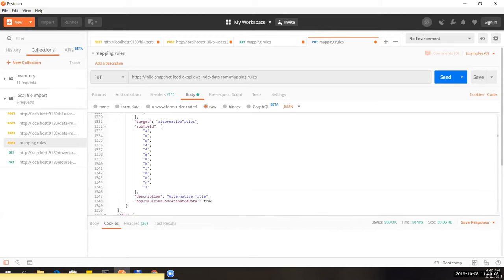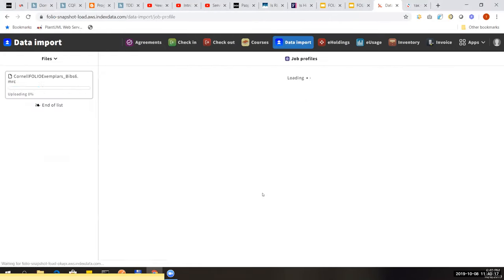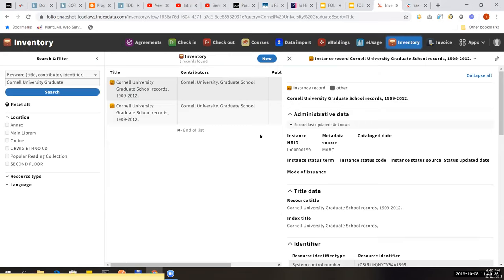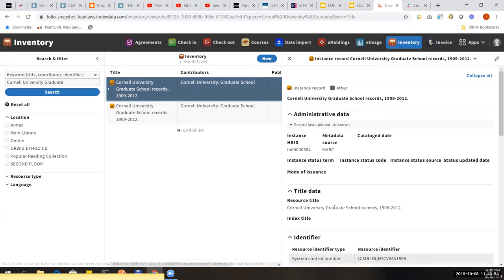All right, let's try to import another file and see the resulting instances. I click load MARC bibliographic records and the file has been imported. So I can go to inventory, and as a result, we have two instances. The first one is the one I imported before the demo with default mapping, so index title is not empty here. And this is the new instance we just got, and index title is empty here. That's because of the ability to edit mapping rules. Of course, if a user wants to restore the current state of his rules to the default state, we provide this ability as well.